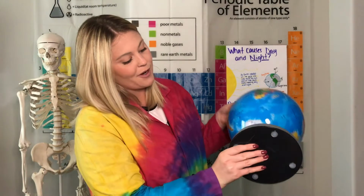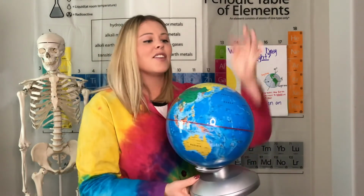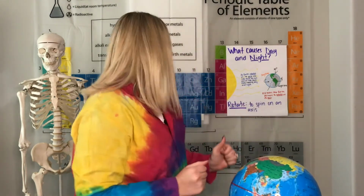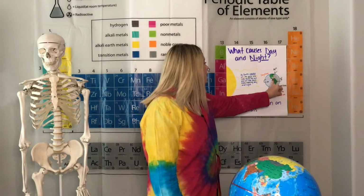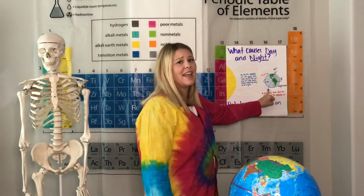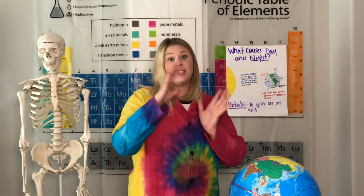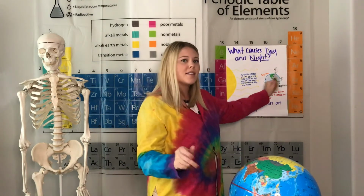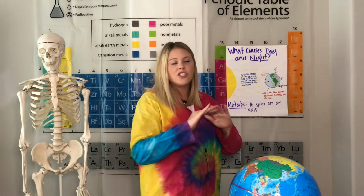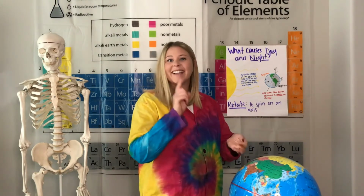The North Pole of Earth, that very center dot at the top, and the South Pole of Earth, where my little spinner's at the bottom, there's a straight imaginary line that runs through that. And that line is called the axis, and it runs through the very center. You'll see back here on the chart I've created for us today, the axis runs straight through the center of Earth. And as I mentioned, since the Earth sits on a tilt, it's not straight up and down, it's shifted. We'll talk more about tilt next week. For today, we're just focused on rotation, axis, day, and night.